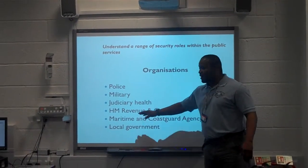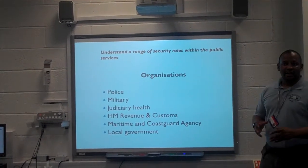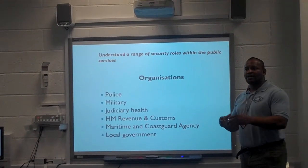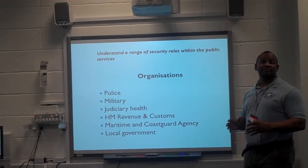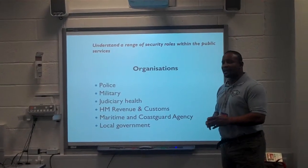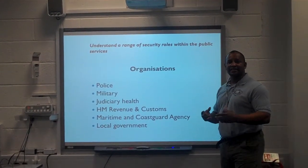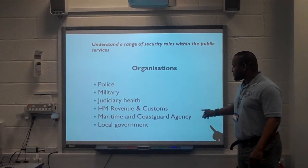Right. Maritime, you're going to be looking at commercial shipping. You've probably heard about the piracy, Somalia. Well, they've got private security companies now that go in there and protect these ships from the pirates, working again in tandem with the armed forces.